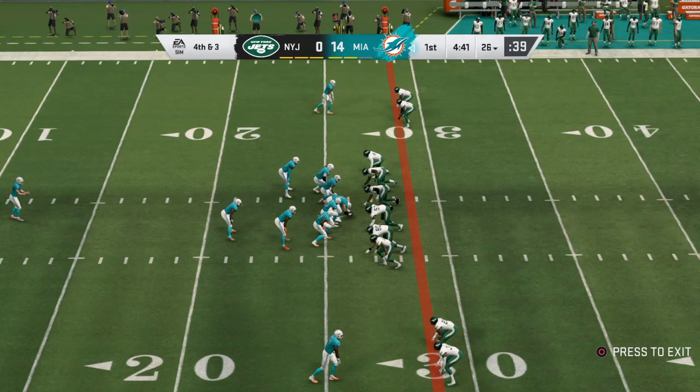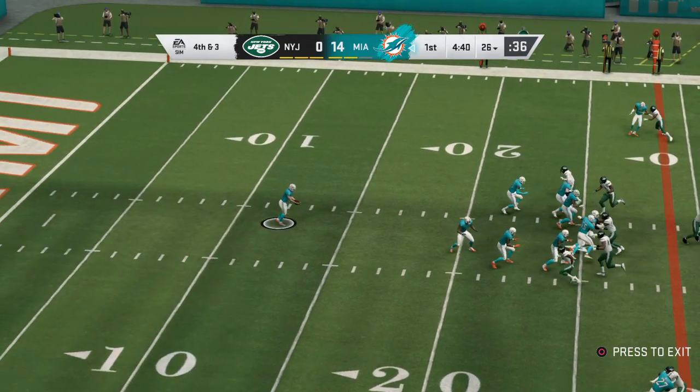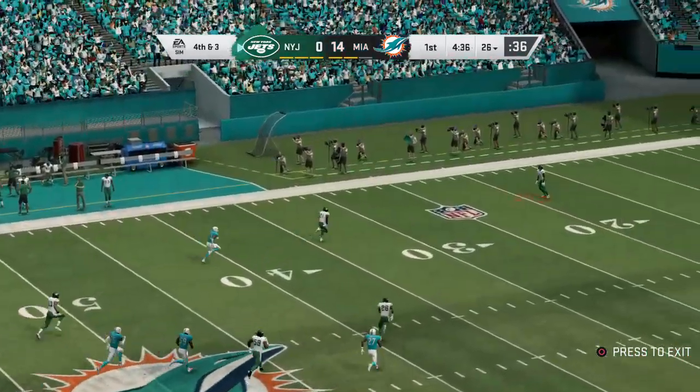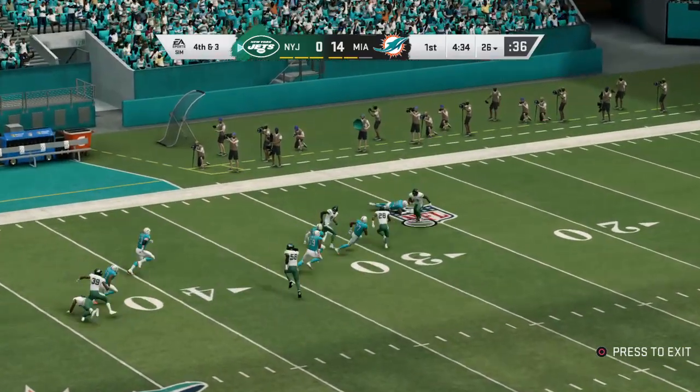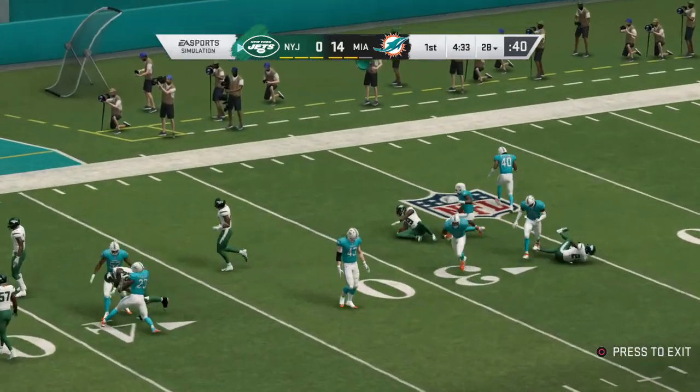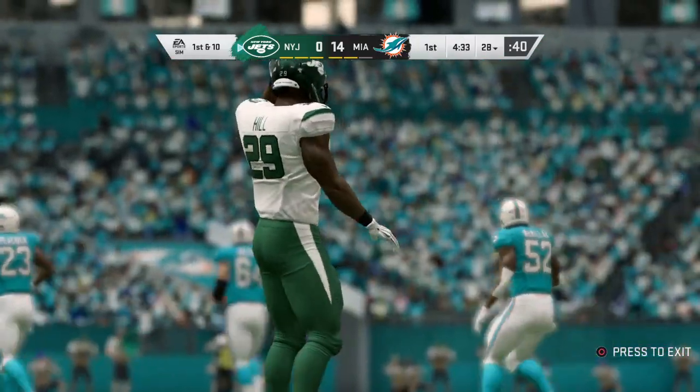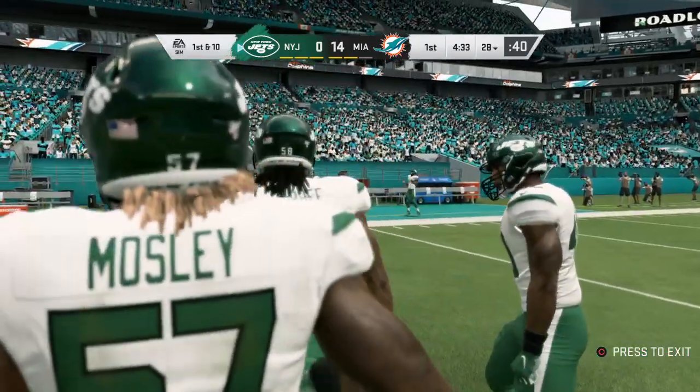On 4th down, Matt Hawk to punt it away. He was only asked to punt once in the victory last week as he sends this one away. It'll go as a 50-yard punt, 6 yards on the return. And the Jets will take over 1st and 10.